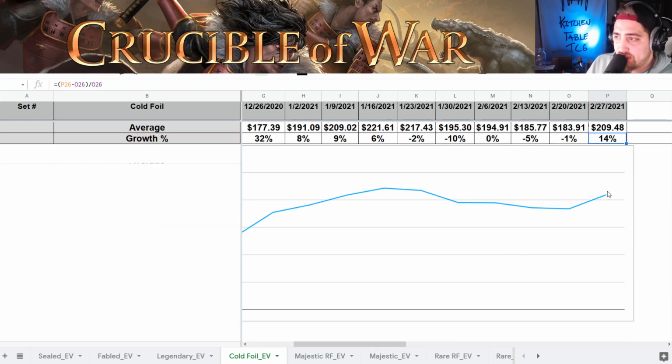So if you can see, we're close to the all-time high, which was back on the 16th of January, right before we had a dip in the market because of the more boxes coming in. So we're getting close to that all-time high. We're about $10 short right now.